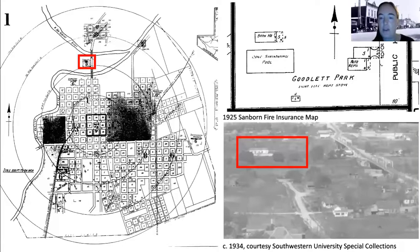It was a place called Goodlett Park. It was a concrete swimming pool and a bathhouse. It was located where Hat Creek Burgers is today, right between the two branches of the San Gabriel River, just up from where they come together along Austin Avenue. And in this 1934 photo in the bottom right, that is a picture of the bathhouse.